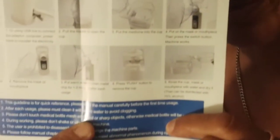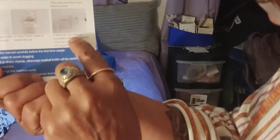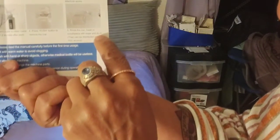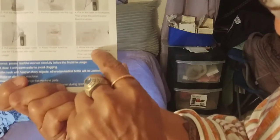I don't know if you can see it. I don't think you can see them, but I will take a screenshot so that you will be able to see them. Okay, wash the mask or mouthpiece with water and dry it. Then it can be disinfected with 75% alcohol. So you don't really have to go through the water rinse if you have the alcohol.